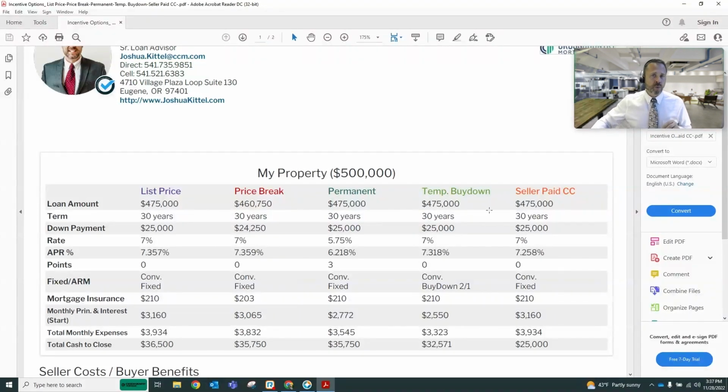Here are 3 other really good options that we want to look at. Let's talk about a permanent one. The permanent, compared to the 2-1 buy down, means we're going to take that 3% or $15,000 credit in this scenario, and we're going to buy down the interest rate. So let's just say that you're able to buy down that rate to 5.75% using those full 3 points, and that's the 3% right here, and you buy it all the way down.